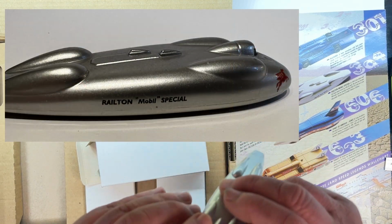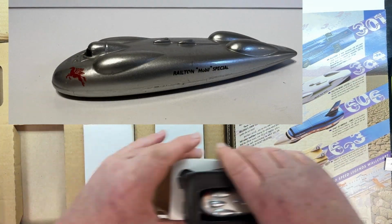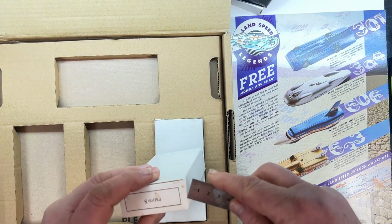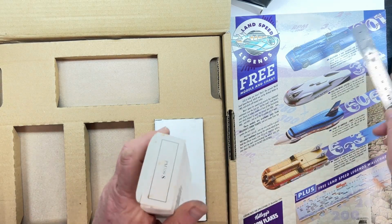And I'll do some pictures of this. So that's the second model in the set. Just pop that over there, and onto the third model. Just grab this again, slide that through, pull it forward. That's it. There you go.